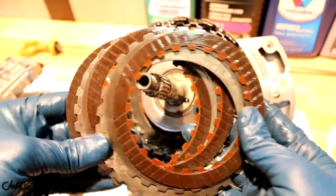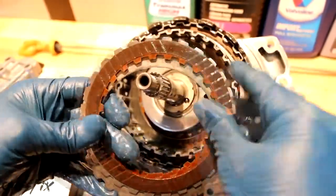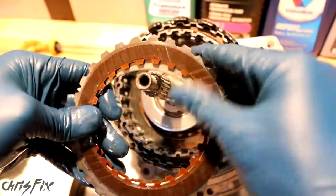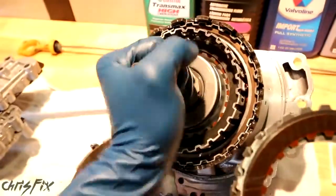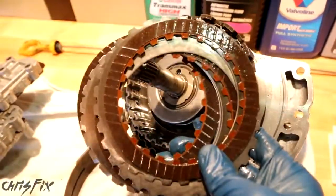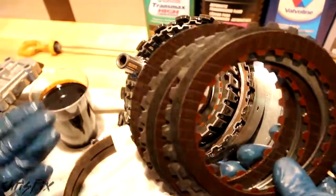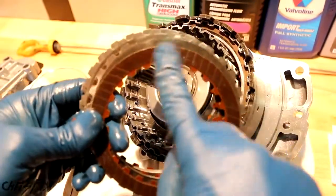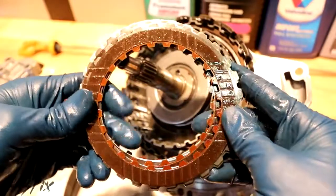So these are the clutch packs that I've been talking about, and when an automatic transmission slips, this is why. These clutch packs wear out and they can't grip. Now they use fluid pressure to really grip on and then allow you to go into whatever gear you're in, first, second, third, fourth. If you don't change your transmission fluid and it's black like this, transmission fluid doesn't have good lubrication properties and it'll heat up very easily and it'll cause these clutches to wear out. And when these clutches wear out, your transmission is going to slip.